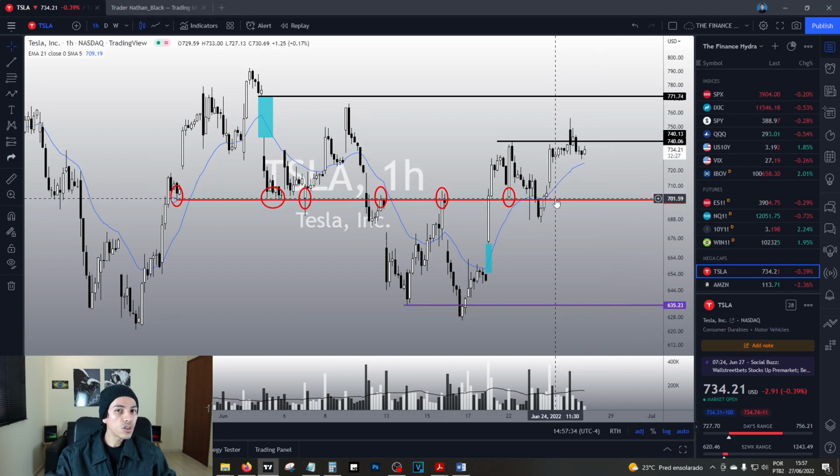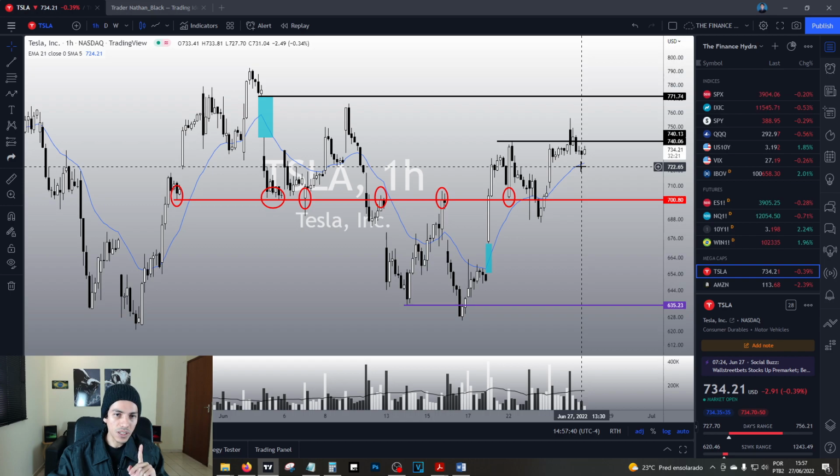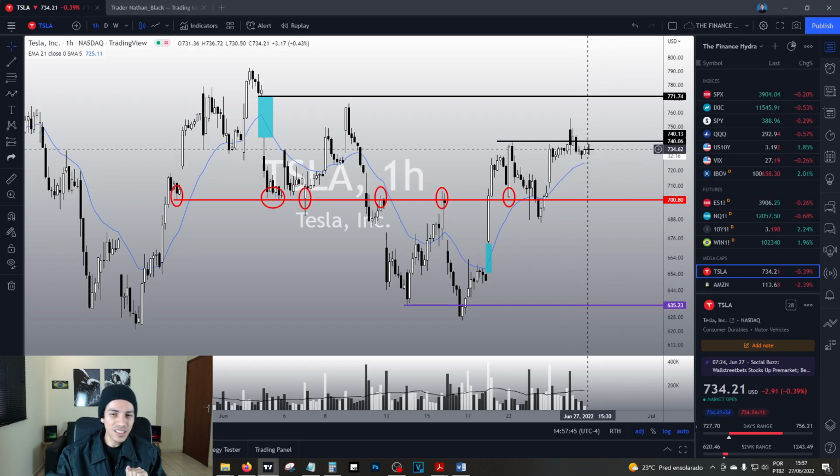Of course, we do have the 21 EMA in the 1 hour chart as a support level? Yes, we do. But it feels like the EMA is not a reliable support resistance indicator for us, at least in the 1 hour chart, okay?